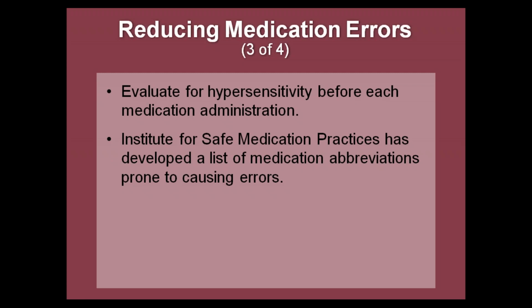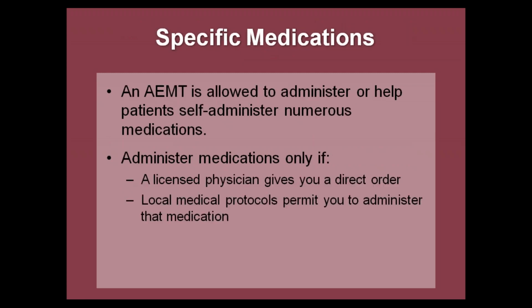So there's an Institute for Safe Medication Practices. They have developed a list of medication abbreviations. When I'm charting a medication, I don't like to use an abbreviation at all. There's too much; MS could be morphine sulfate, could be magnesium. I don't like it. Just write it out when you're charting. We're busy, but we're not too busy to take the time to do that. Your specific medications are here in the back of the chapter that we talked about.